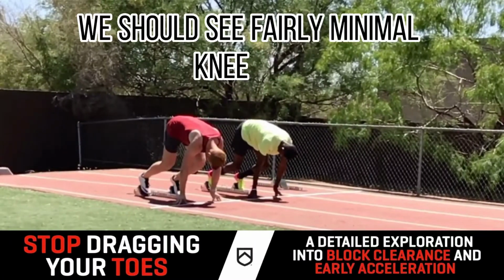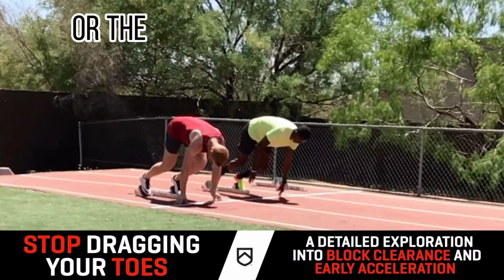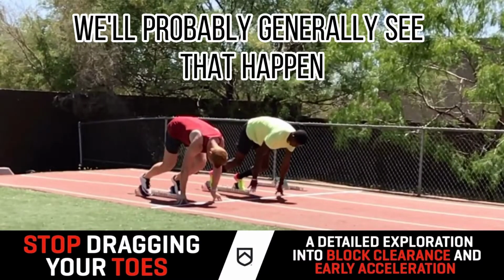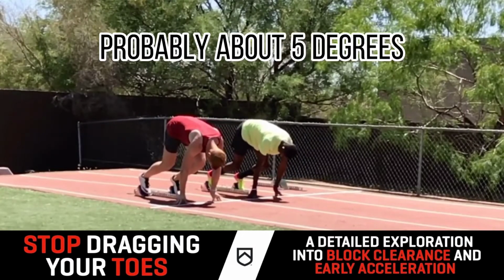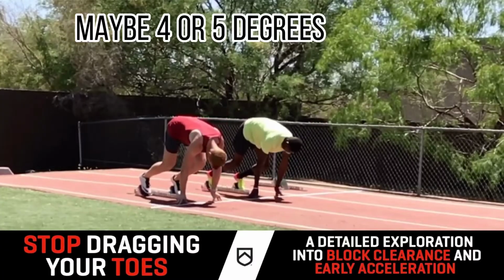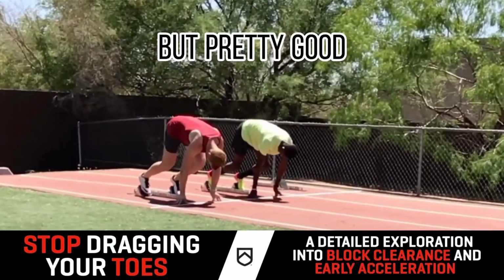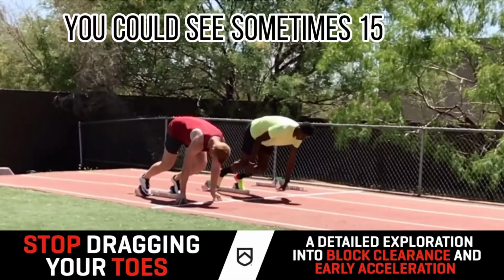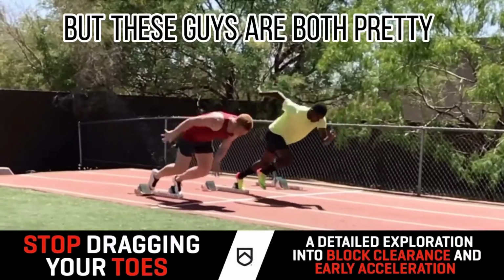We should see fairly minimal knee drop. So as the hand pushes us towards the floor, the front knee, or the knee of the foot that's on the front pedal, will drop towards the ground as the hands come off the ground. Just a little bit. We'll generally see that happen with good sprinters. If they're in the appropriate position at set, probably about 5 degrees is what we'll see as the drop. With Wilfred Kofi, that's probably what we see, 2, 3, maybe 4 or 5 degrees on that knee drop as it goes down. And Greg, maybe a little bit more than that, probably close to 7 or 8 or 9 degrees on the drop. But pretty good. With some of the weaker athletes, or ones that don't time the push appropriately, you could see sometimes a 15 or 20 degree drop, and that knee just rolls forward and then they push out of this angle, which is way too low. But these guys are both pretty good on that.